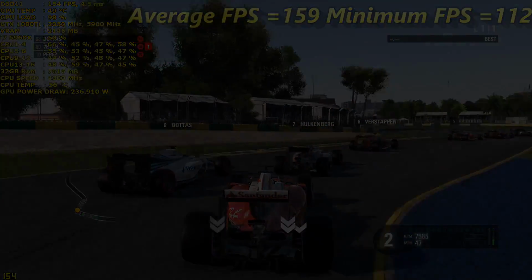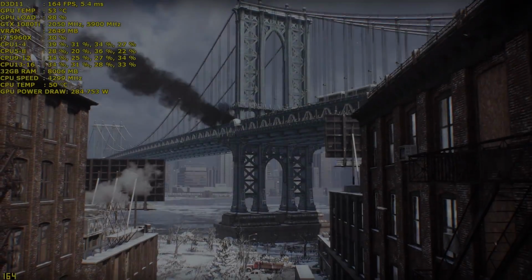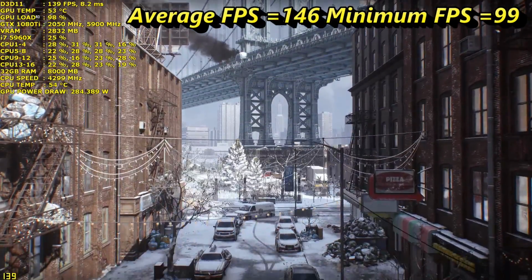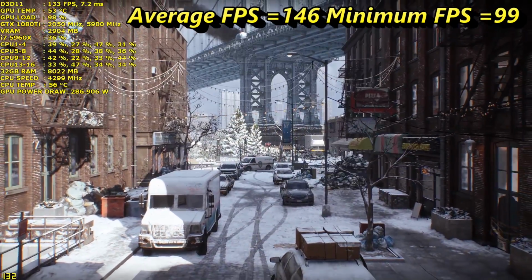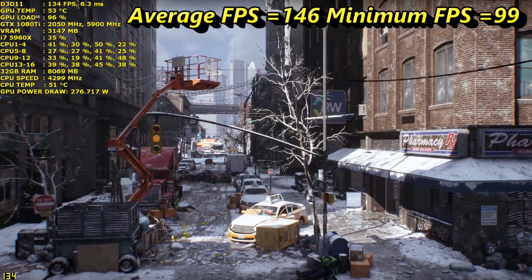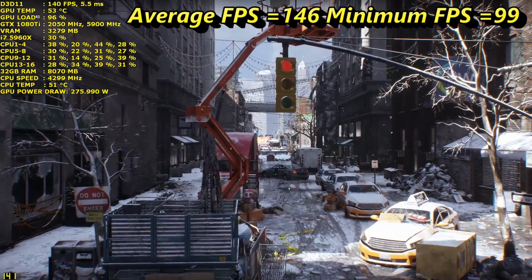Okay, moving on. Now we're looking at The Division, and I'm using the ultra preset, and I'm averaging 146 frames per second. Now The Division is considered quite a demanding game, but even at 1080p with an overclocked GTX 1080Ti, again nowhere near close to achieving 240 frames per second. So you're starting to see a bit of a trend here.